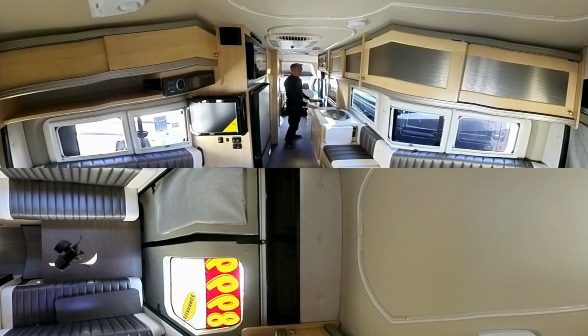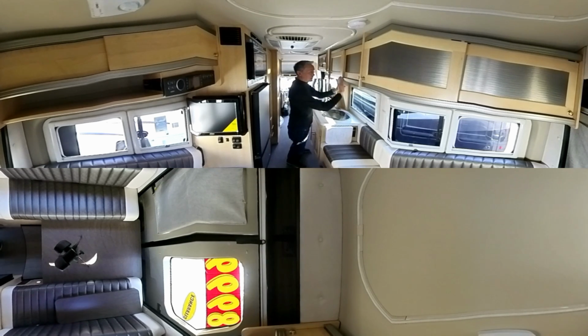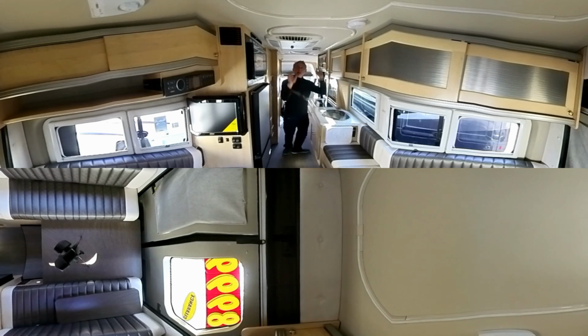Now there are a couple things from a quality standpoint that you should be aware of. In order to keep the price point down, they do have some nice, this is metal here, some nice fit and finishes. I like the action, for instance, on these sliding doors. They're actually positive locking. So they're not going to fly open when you're going down the road. So they have some really nice things like that. Rope lighting, very nice. I actually like the vinyl flooring too.